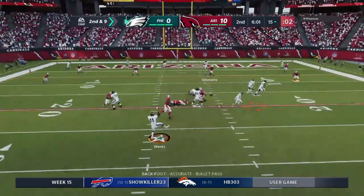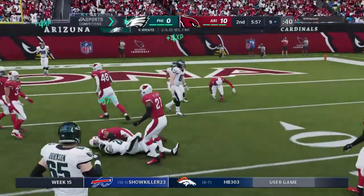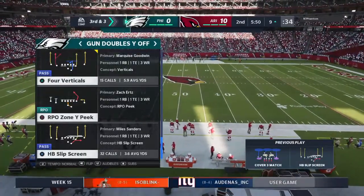On 2nd and 9, Wentz. Now they go screen. It's complete. And now they're inside the 10 as he's brought down at the 9. Complete. Give him 6 on the screen, but now it's 3rd down. It's a gain of 6.